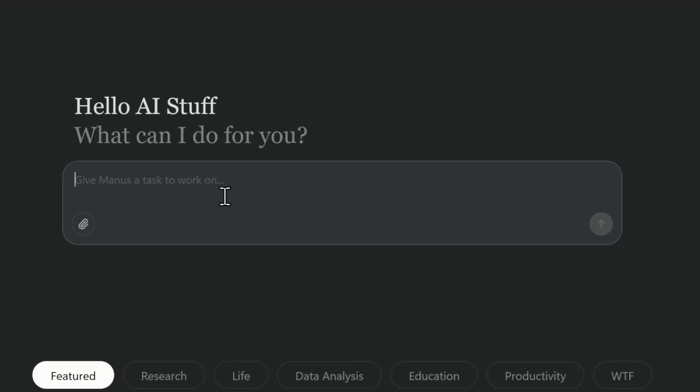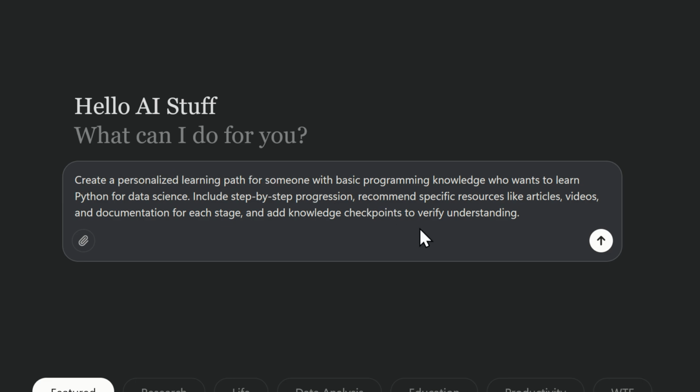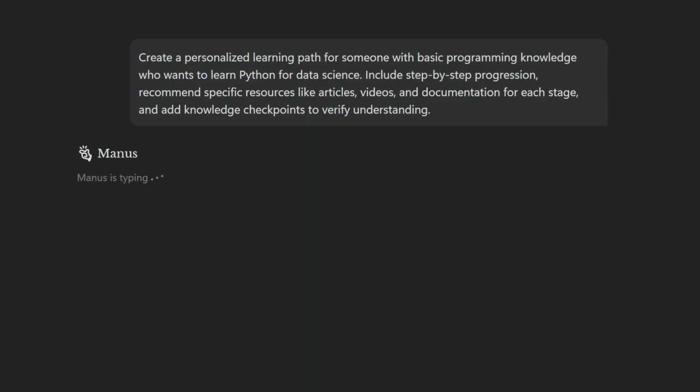I'll paste in the text. Create a personalized learning path for someone with basic programming knowledge who wants to learn Python for data science, and so on. Notice how I'm being specific about what I want, the progression structure, types of resources, and even assessment checkpoints. The more detailed your prompt, the better Manus can deliver exactly what you need. Now let's click Generate and see what happens.